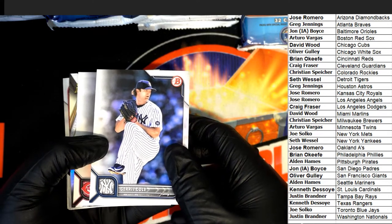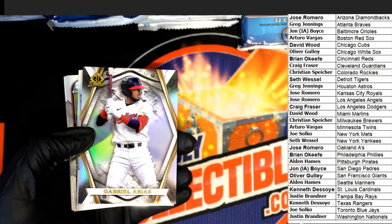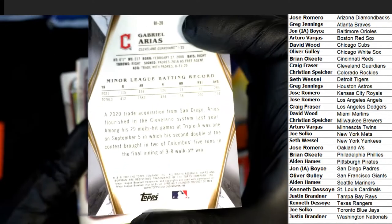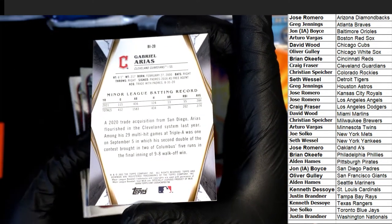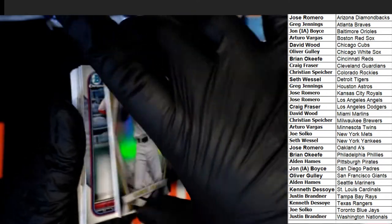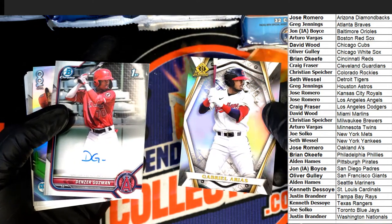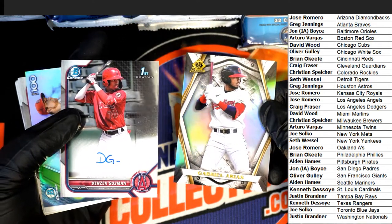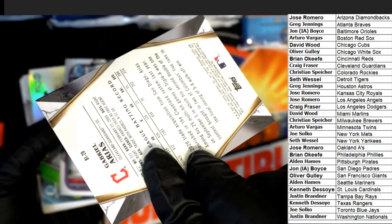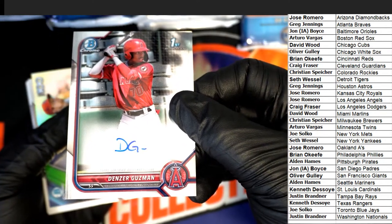Well, if somebody wants to make a trade, I'll stop and we can do the trade. All right, so here we go. This is a nice one right here. We got an auto behind it. And looky there. So some really nice ones right there. This is Invictus. First auto comes out for the Angels.